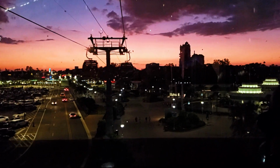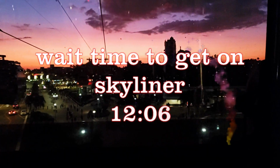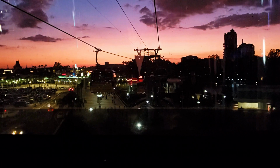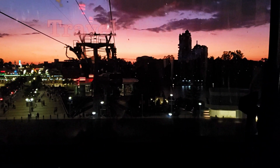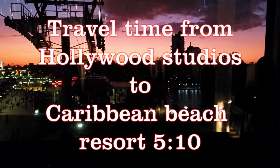Initially, our wait at Hollywood Studios to get to the Skyliner, from the start of the line to when we actually sat down in a car, was 12 minutes and 6 seconds. Then from Disney's Hollywood Studios to the Caribbean Beach Resort, which is where you have to transfer to either go to Epcot or go to another resort, it was 5 minutes and 10 seconds.